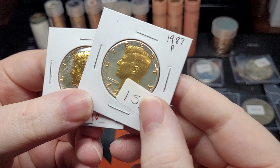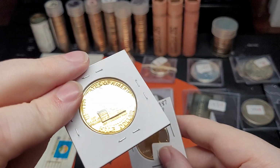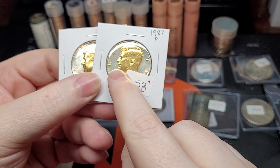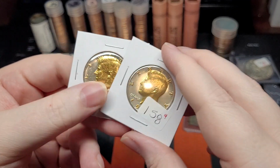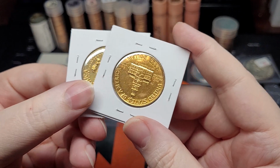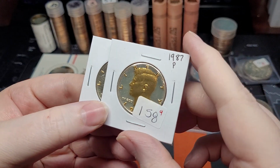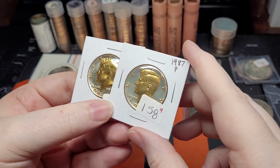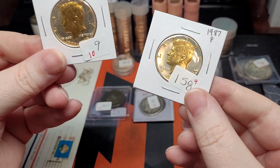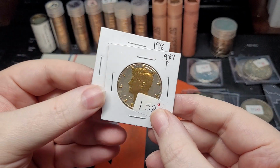Okay, these, 1987, 1976, your bicentennial. But these are from the Danbury Mint, and these are 24 karat gold and 999 silver plated. So they're both gold and silver plated. And they have enough silver plate and gold to be worth more from the Danbury Mint. So these go for about $20 to $25 a piece. And I got this one for 10 and this one for 9.